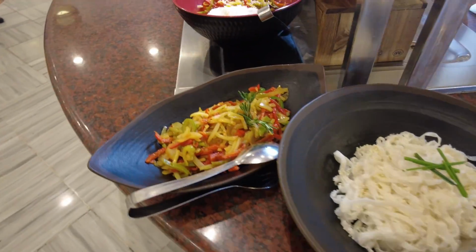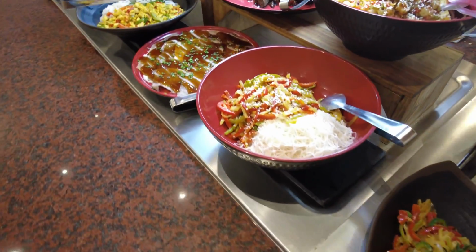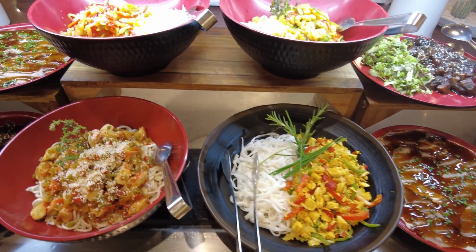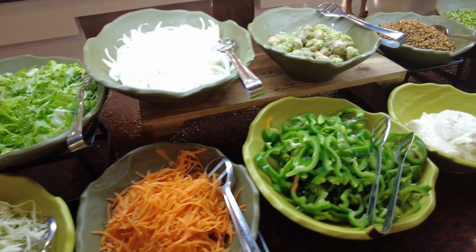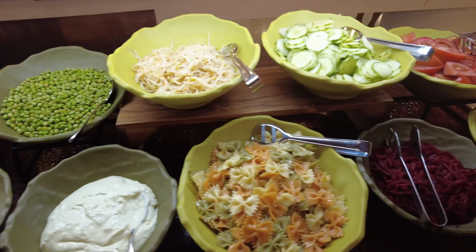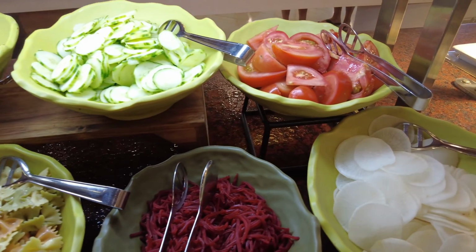I was so excited to get stuck in. The presentation of the food was incredible, and you wait to see exactly what was on offer here. I've never seen such a great selection. Loads of salad and sauces and different things, and pastas to try for your starters.